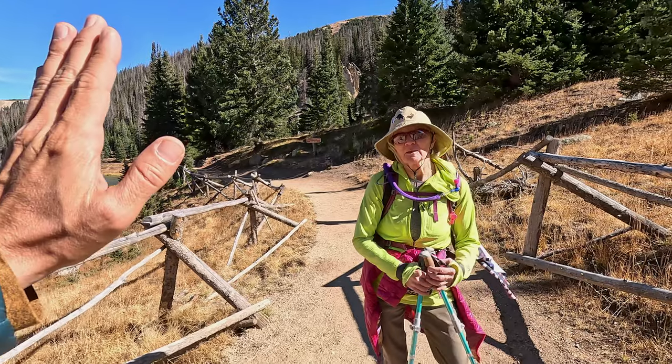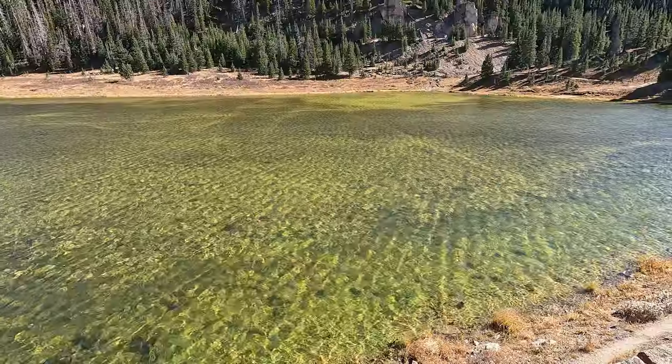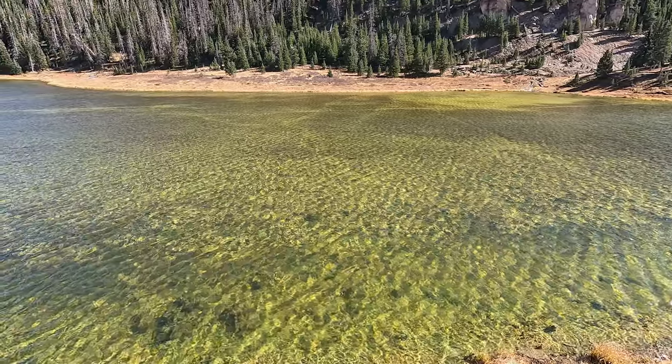All right, Mount Ida, got it. Boom, nice job. The lake really is this color. It's crazy looking.